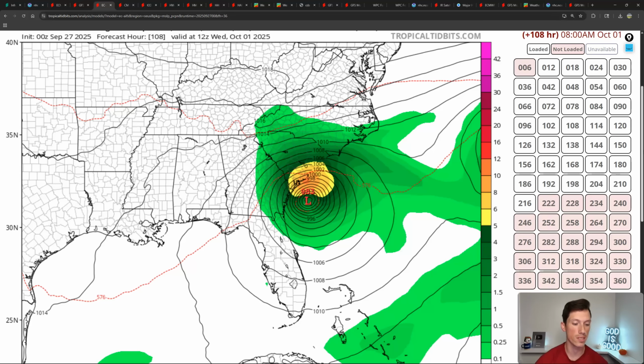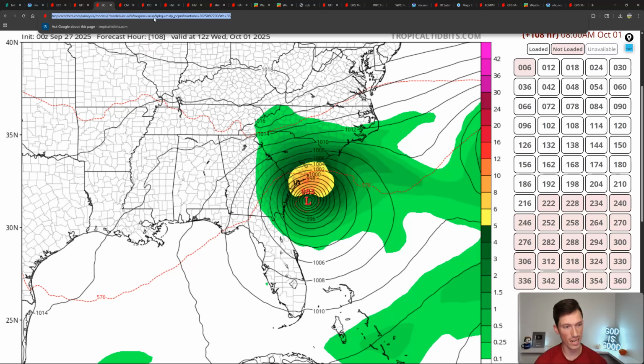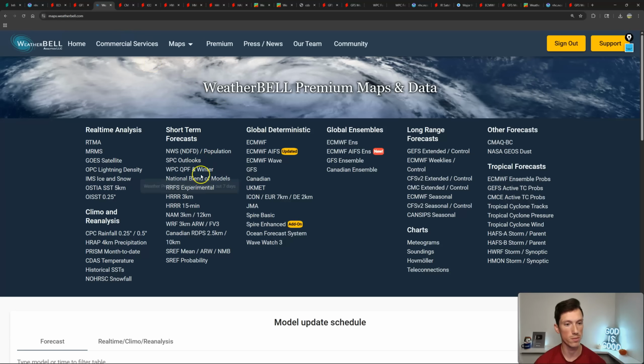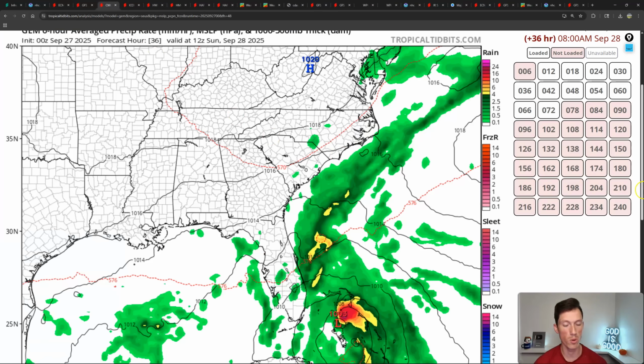Now the 06Z Euro AI model is probably about to run shortly. In fact, I'm going to try to pull it up on the fly here. I just don't think that we are far enough along for it to be up yet. I always like to try, no, it's not. So I always like to try to get you the most up-to-date information, but timing doesn't always work out with that.